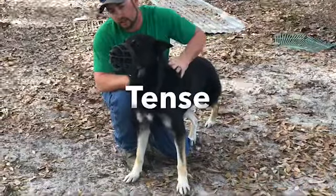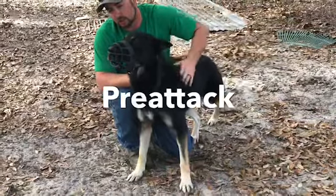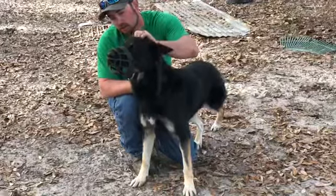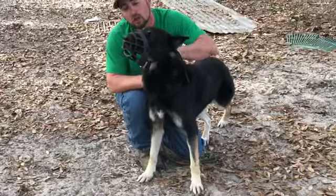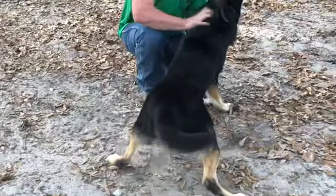Watching these signs is the best thing that helps you when you're dealing with a dominant dog. Pre-attack mode. His tail is starting to slow a little bit. He's probably panting in the muzzle. He's getting ready. Chris starts pulling on the ears, trying to rub him, trying to relax him, but it's not helping. And there it is. That's the pre-attack. All that happened within 50 seconds, believe it or not.